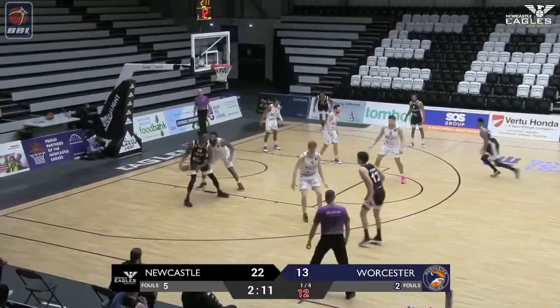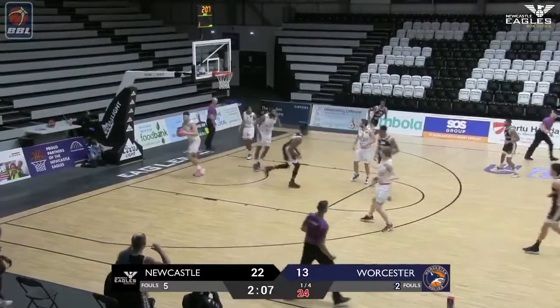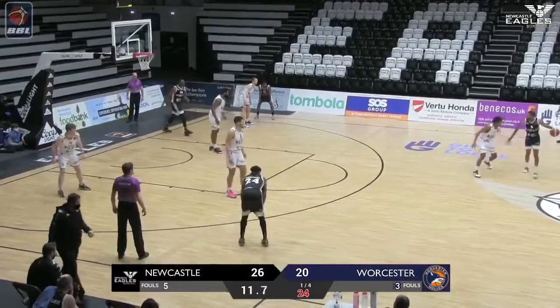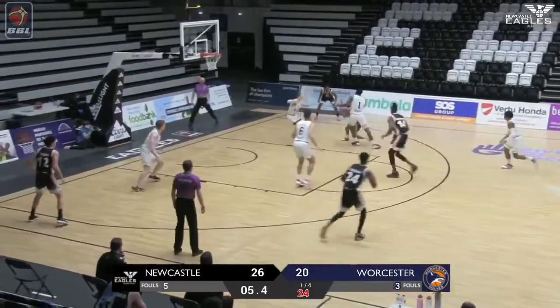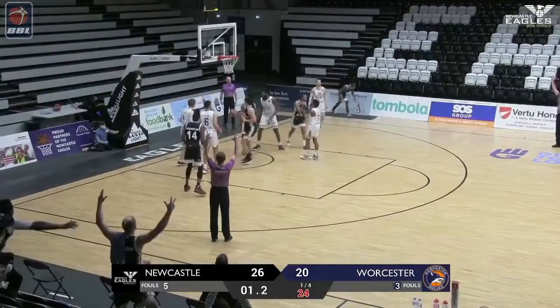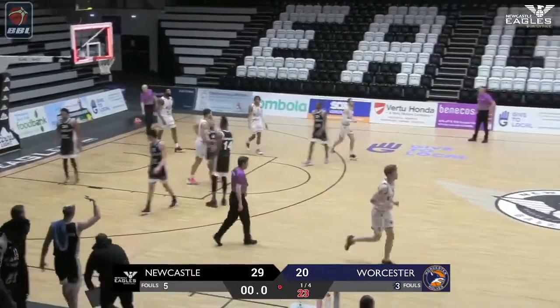Adenikin, and that's a great bit of play inside from Shorey Adenikin as he makes 2 points. So Worcester got back within six. Time ticks down into the last 10 seconds of the quarter. Edwards tries to get through, finds Lasker in the corner for three, and Lasker knocks it down right on the buzzer. Drew Lasker answering your call, Dave.